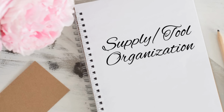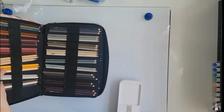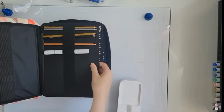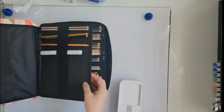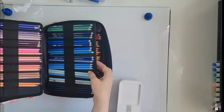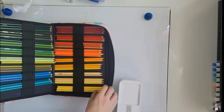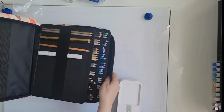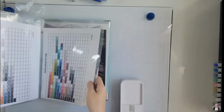Our next category is supply and tool organization. So this is sort of like all the other stuff, right? Let's talk about pencils. Now, I did not get this from a craft store. I got this off Amazon. It's for pencils or markers, and I keep my Prismacolors in there and it keeps this humongous set all together. You can fit 3 pencils into each slot, so if you want to do blends, you can do that. That was really great. So I love that one.